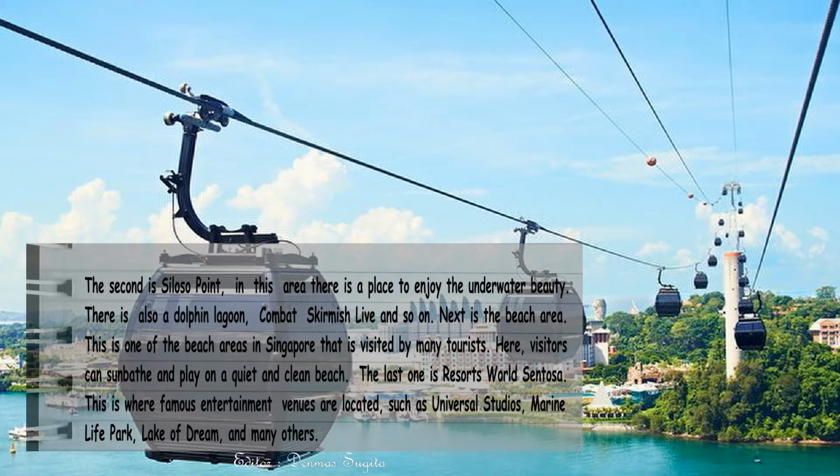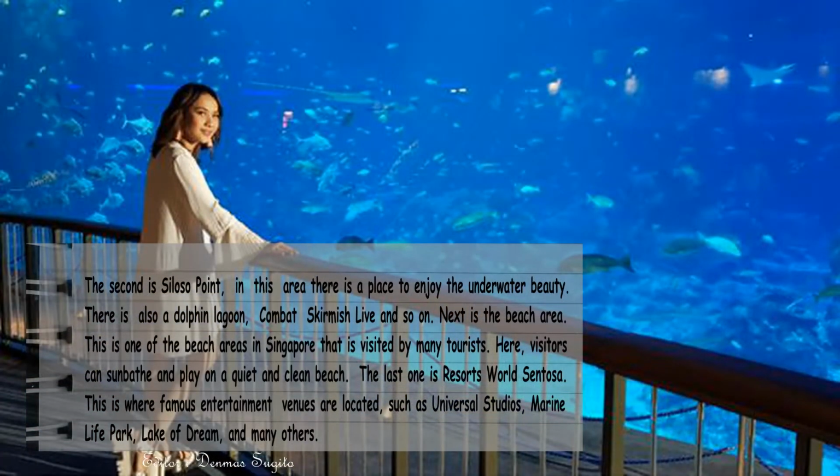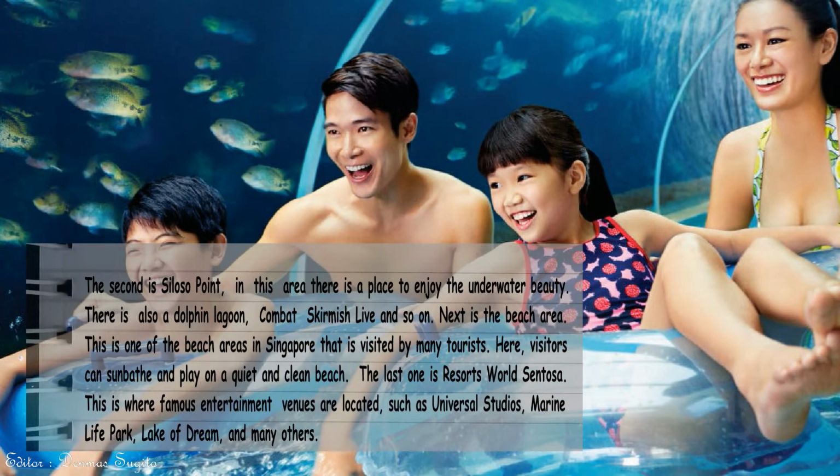The last one is Resorts World Sentosa. This is where famous entertainment venues are located, such as Universal Studios, Marine Life Park, Lake of Dream, and many others.